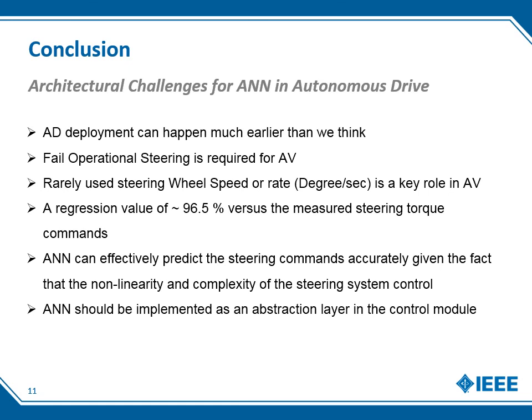A regression of 96.5% versus the measured steering torque commands was achieved by this research. So there is a 3.5 deviation at the extreme values of the steering torque command. The artificial neural network can effectively predict the steering commands, given the nonlinearity and the complexity of the steering system.